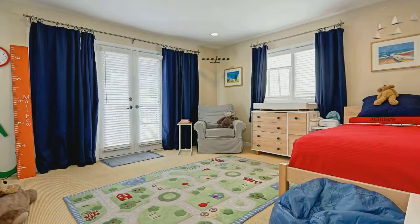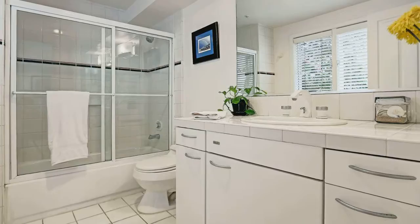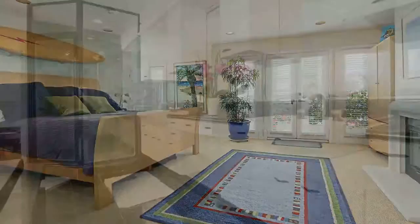All 3 of the bedrooms are oversized and boast private balconies and ensuite bathrooms. The master is especially luxurious, with a fireplace, built-in shelving, and a bathroom with black granite finishes, a steam shower, and a spa tub.